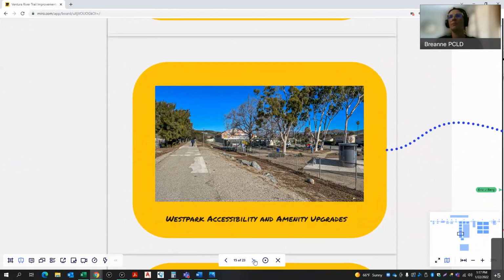Adding some accessibility and amenity upgrades at West Park. Currently there's this very steep path up to the trail, so adding an accessible ramp up to the trail so people of all abilities can access the bike trail at West Park. West Park has this nice parking lot that sometimes is underutilized, so we think that this is a great future location for a park and ride type situation for those that are accessing the trail by driving and then getting on their bikes or walking.